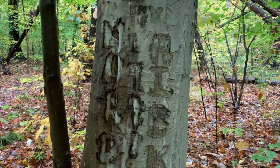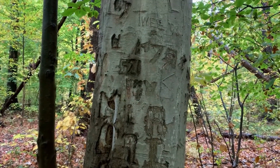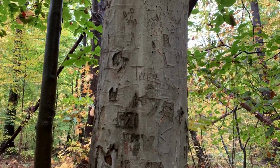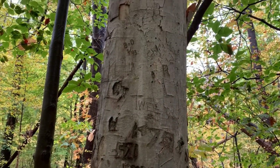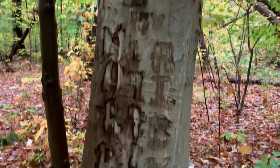Unfortunately, the smooth gray bark of this tree often attracts people that would like to carve their names into these trees, and carving creates an entryway for parasitic fungi, other tree pathogens and harmful insects to enter the tree. So we ask that you please don't do this.